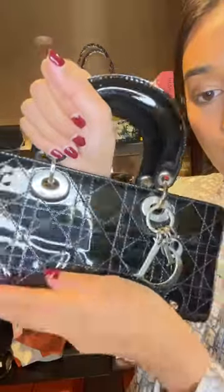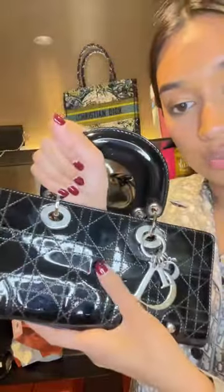One thing I love about patent is the fact it has this gloss on top, which makes it super nice and water resistant. And if you have any marking on it, it's really easy to clean with some leather wipes. So really good to maintain. You don't need to be too careful with it either.